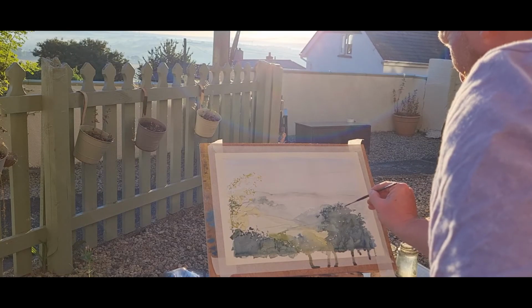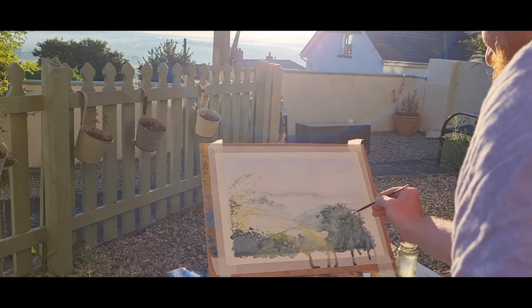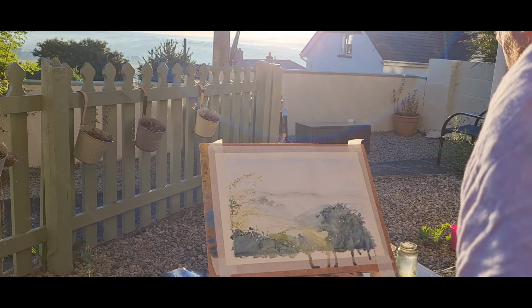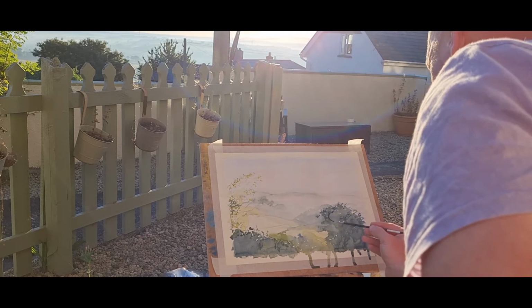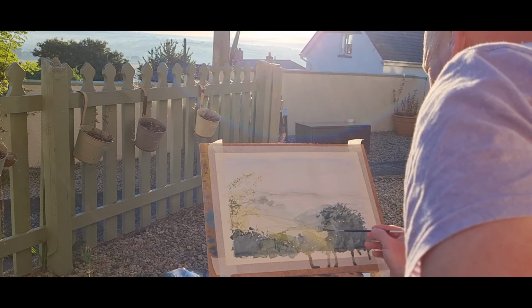I will be doing a series on places that we've been, some of the pictures that I've taken. There's some absolutely gorgeous places down here. One of my favourite places is a place called Polperro, which we went to yesterday. So I've got plenty of pictures of that, and I'm looking forward to doing some paintings and sharing that with you. So that's some of the things that will be up and coming.